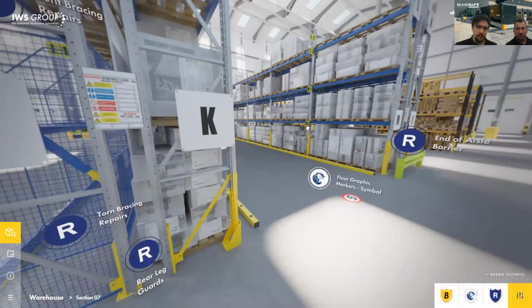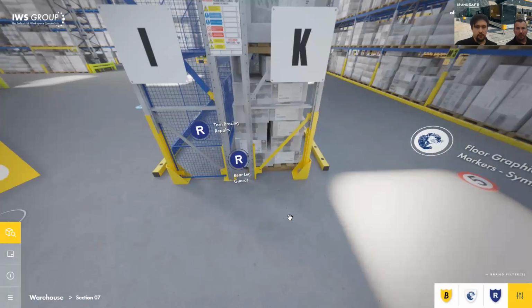And then just touch on briefly these rear leg guards. These are available in 2 different options. One's proactive, one's reactive. Obviously we'd recommend being proactive, getting ahead of the problem and having something installed that protects these rear legs of racking from damaging impacts rather than fitting the reactive solution when there's already damage occurred. But obviously we can cover both eventualities with this product.